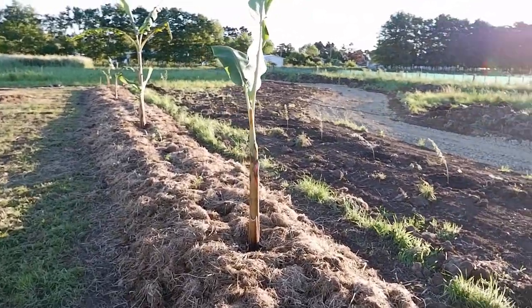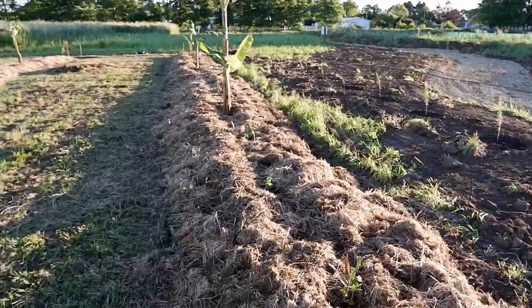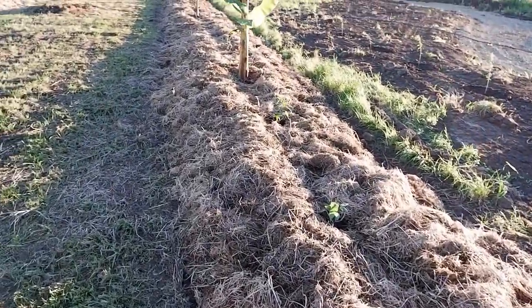These leaves are quite nice and green. So this is the 4th row.